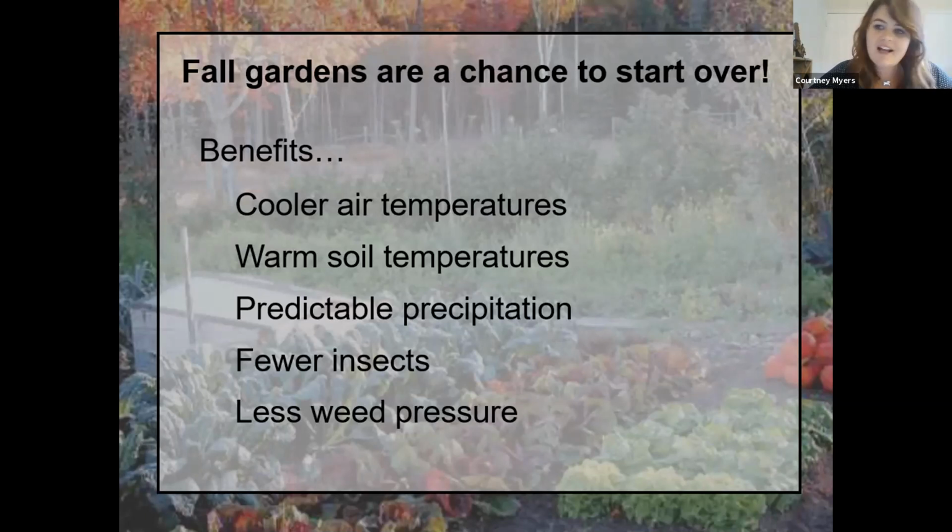So, you know, in the springtime, everything is waking up, everything is starting to germinate, and you're trying to get your plants to germinate, but the weeds are germinating right next to them. In the fall, that's a little bit slower, and we tend to have less weed pressure. So there are a lot of benefits of fall gardening, and it's just a really great chance to start over and kind of refresh your garden.